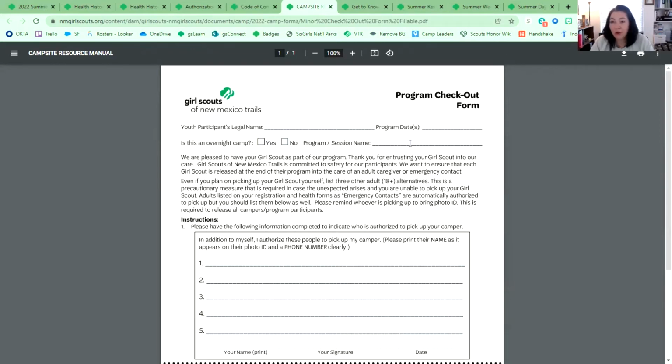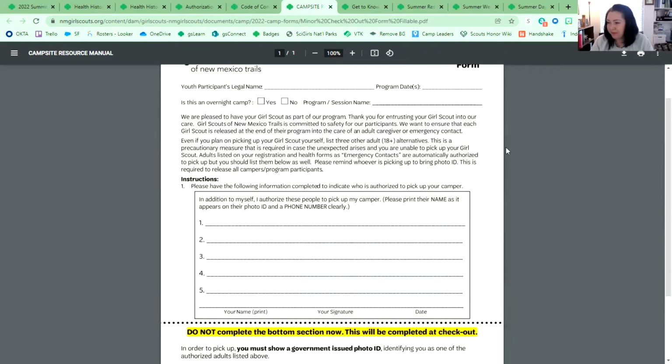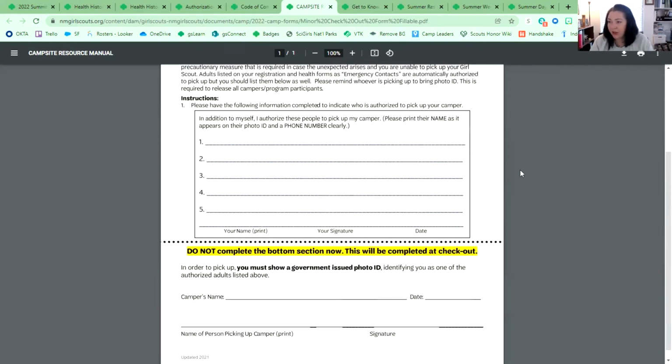And then if you know what session it is, like, is it week one? Is it week two? You can put that in there as well. But most importantly is the name of the program. Then here, you will put in the names of at least three, but up to five. And if you want more room, you can put more on the back. The names and the phone numbers for other people who are authorized to pick up your camper.